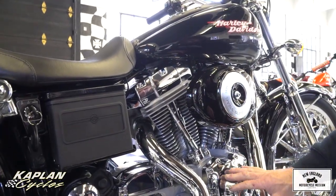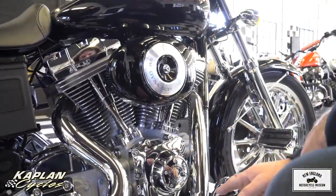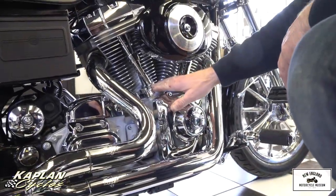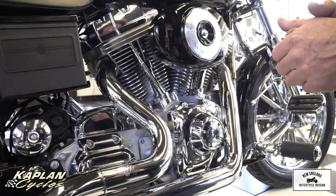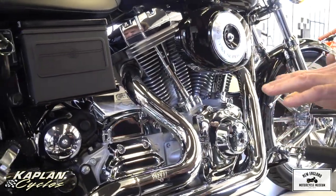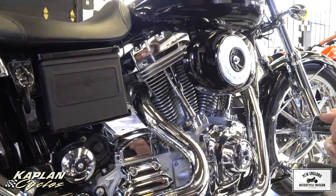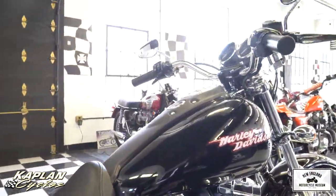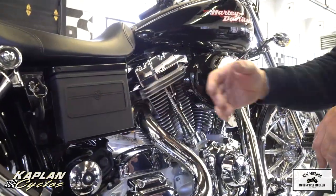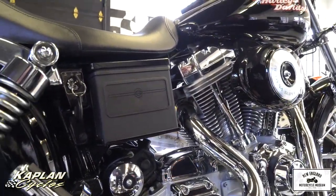On this side, you've got the chrome cam cover, Harley-Davidson, matching Harley-Davidson Motor Co. cover on this side, chrome rockers, chrome pushrod covers, chrome transmission inspection, chrome dipstick. All this adds up to over $2,500 worth of chrome. Over $6,000 was put into the engine. It's got a battery tender on it, so you plug it in when you're not riding it. New Harley-Davidson battery. Just a stunning machine.